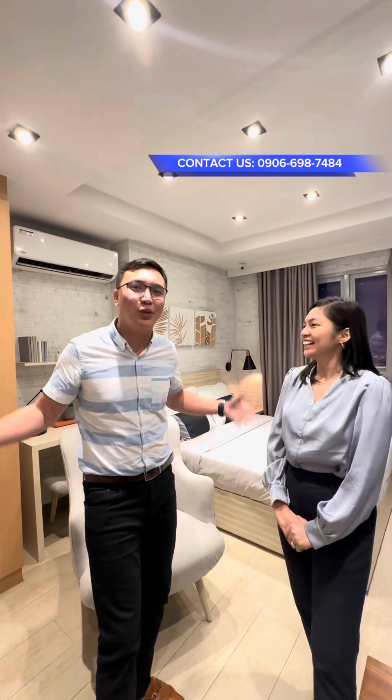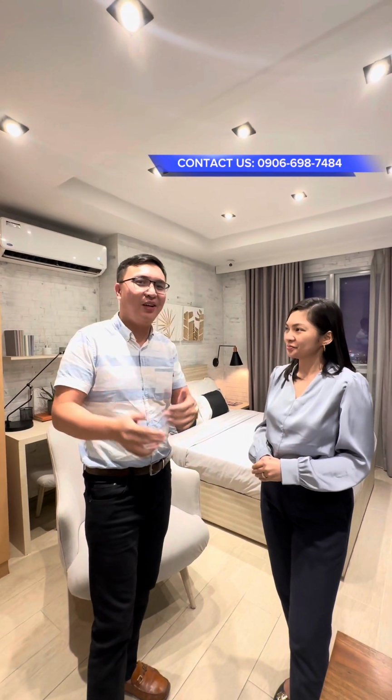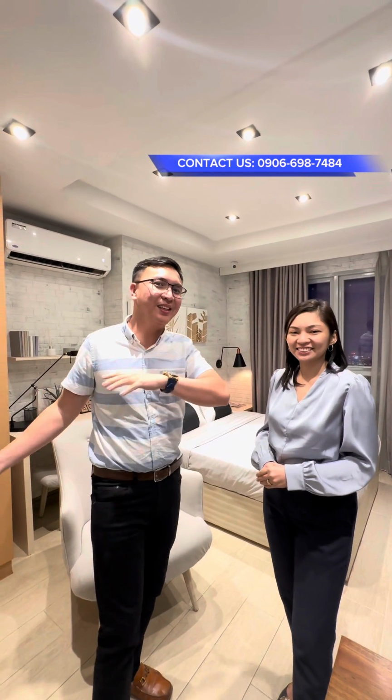I'm so excited to show them around this beautiful unit here in Makati, the Vion Tower. So come on, let's have a tour. Let's go.